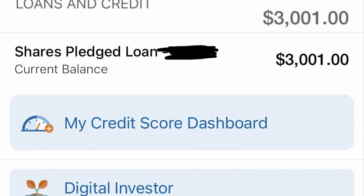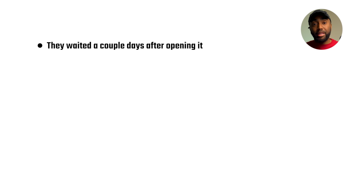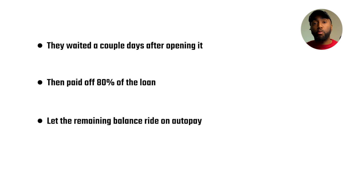So 2 days later, they transferred that $250 from the checking account into a savings and opened a shared pledge loan. This is Navy Federal's version of a secured personal loan. And here's where it gets interesting. They waited a couple days after opening it and then paid off 80% of the loan. So they let the remaining balance ride on autopay.